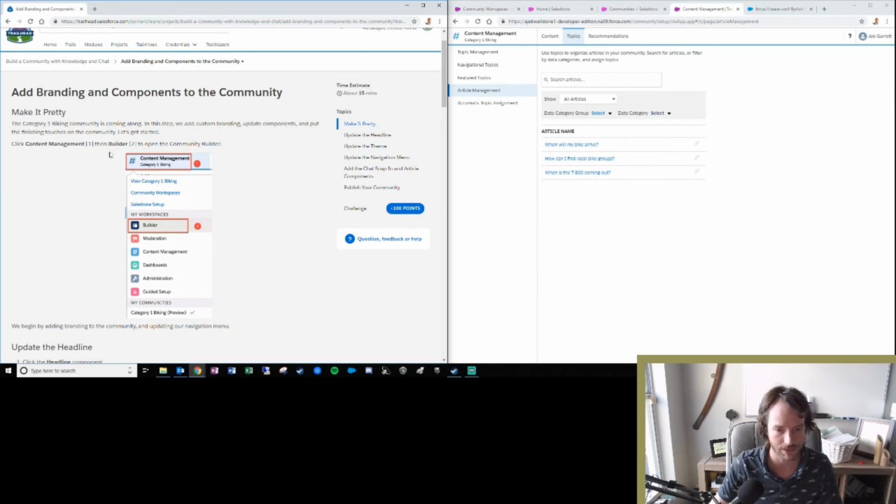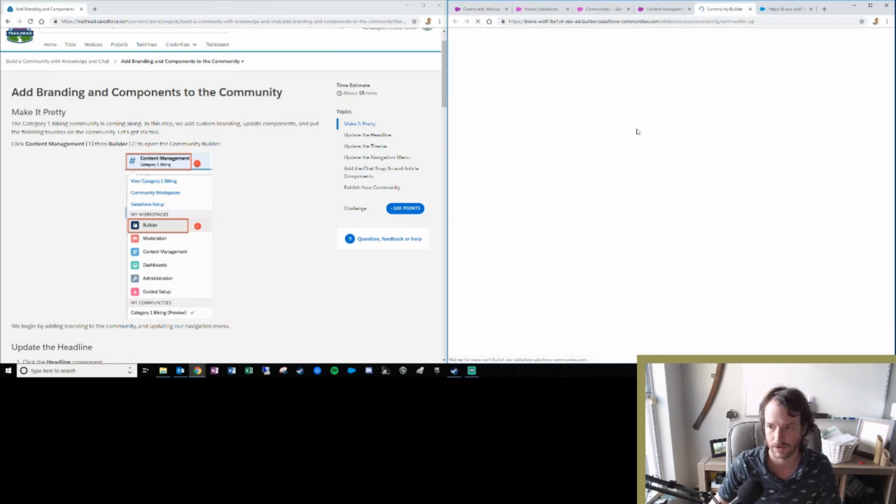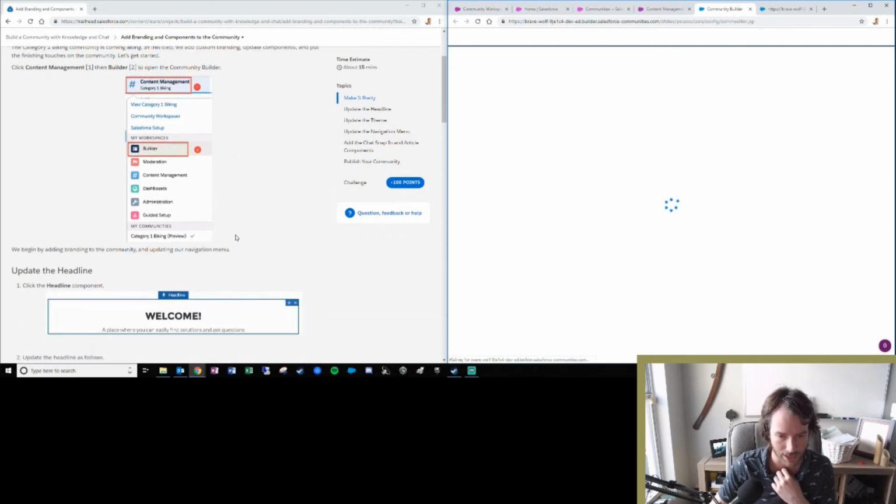Click Content Management, then Builder to open the Community Builder. Content Management is up here in the upper left-hand side, and we're going to select Builder. So now we're in the Community Builder. Super Q. We begin adding branding to the community and updating our navigation menu.